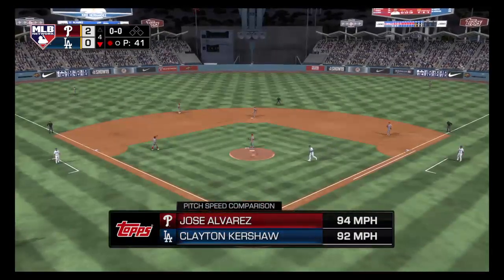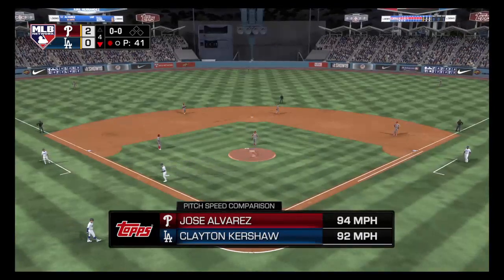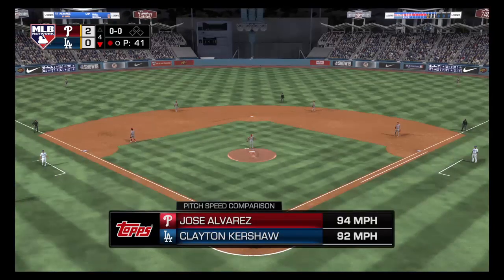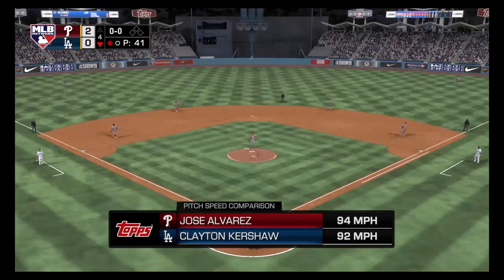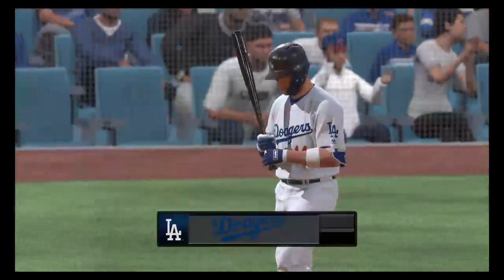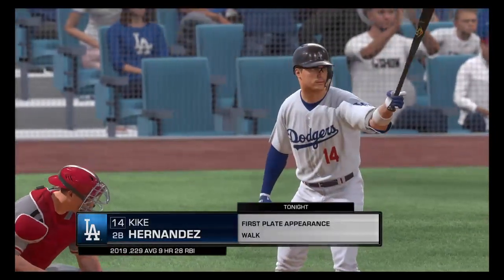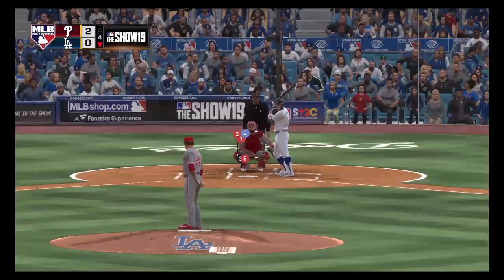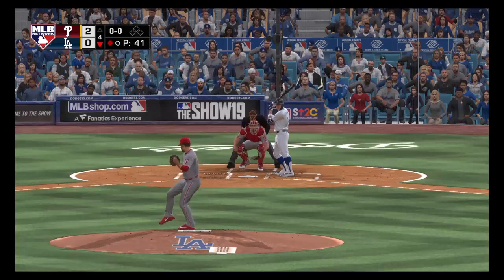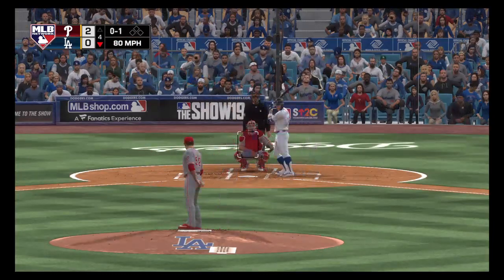Now batting, Hernandez. Fastball, seems like an appropriate time to check out our pitch speed comparison for these two starters. And you can see there both guys getting it up into the 90s, 92 and 94 respectively. So the bases are empty here with 1 away, and that means the plug-and-play utility man Kike Hernandez will bat next. From the stretch, here's the pitch. Drops in a strike to start the at-bat, 0-1.